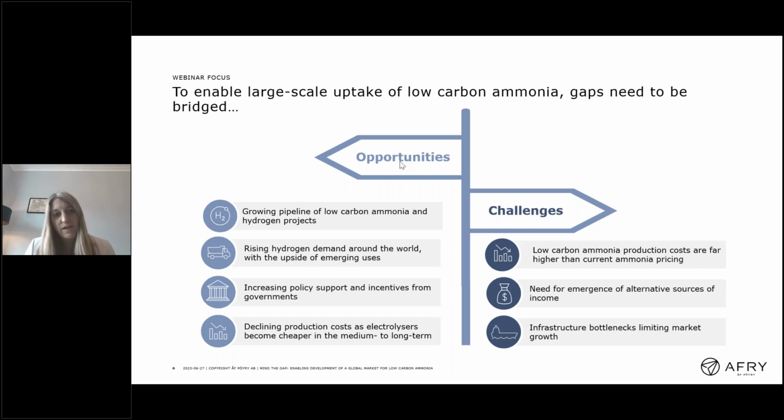So today we're going to talk about some of the gaps or bottlenecks and issues within the low carbon ammonia value chain. We'll be focusing on, first of all, the gap between low carbon ammonia production costs versus ammonia pricing in the market, and then looking at the need for the emergence of alternative sources of income, namely a green premium or government subsidies. And then lastly, we'll be looking at the infrastructure bottlenecks and just identifying some of the key signposts or enablers of a large-scale uptake of green and blue ammonia.